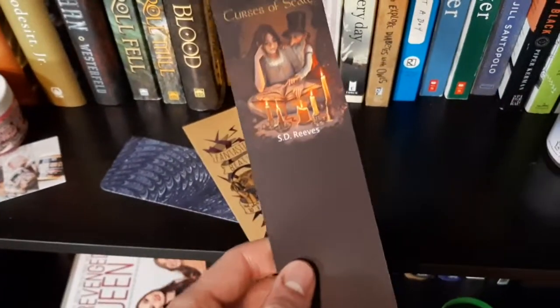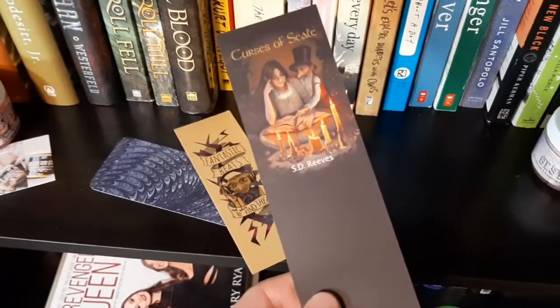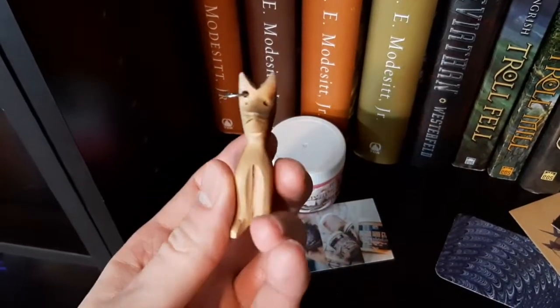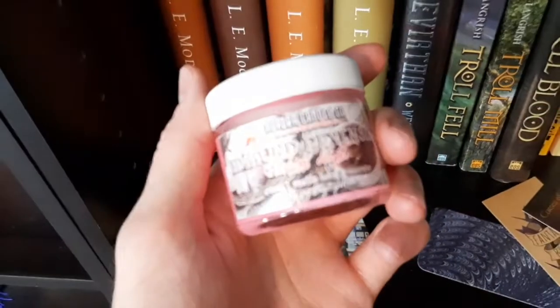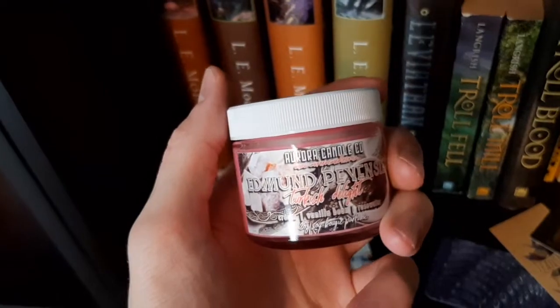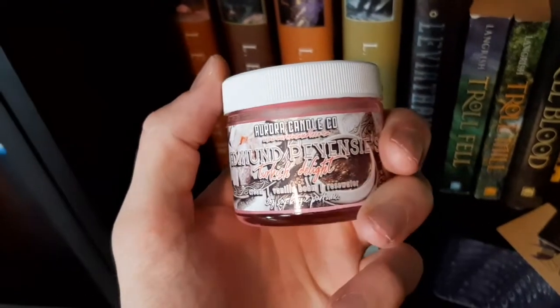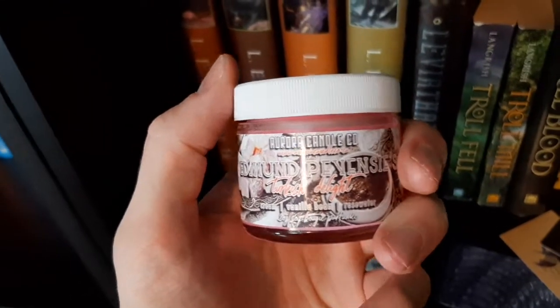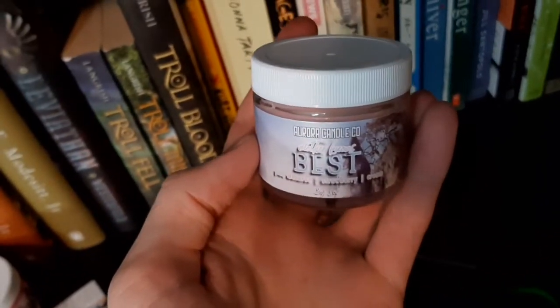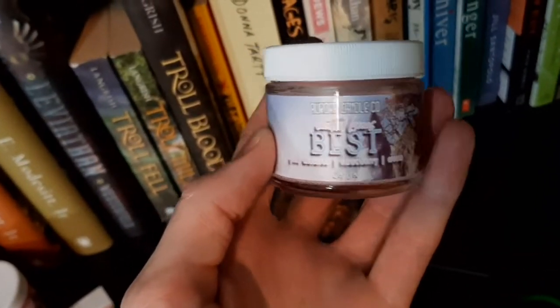And then we got our Curses of Scale bookmark, which is the one I'm reading right now. Also have a little cat keychain from my friend Liz when she went to Cuba. We got Edmund's Turkish Delight candle from Aurora Candle Company. Smells like cream and vanilla bean. Also from Aurora Candle Company, we have Mother Knows Best, and it smells like strawberry cream.